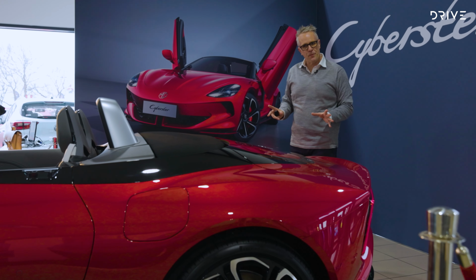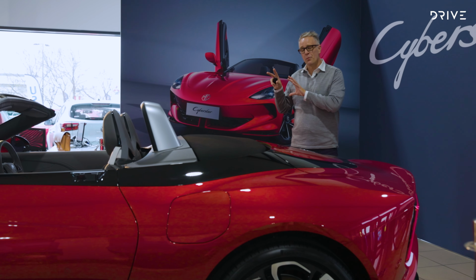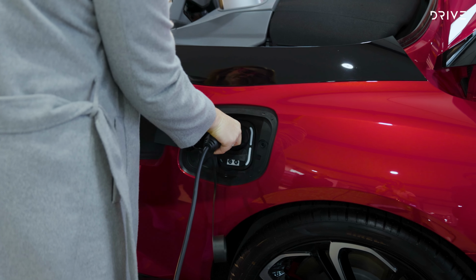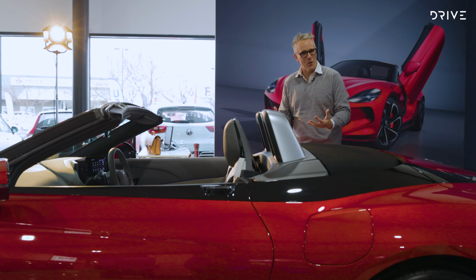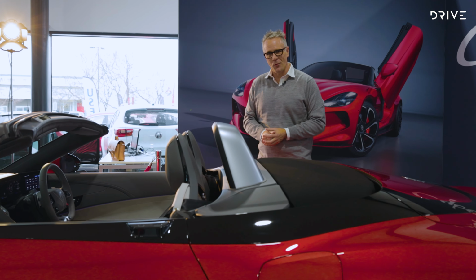It's bigger than an MX-5. Being electric, it's quite heavy, but in terms of performance, 77 kilowatt-hour battery and 375 kilowatts in this all-wheel drive version. So I tell you what, in terms of sports car performance, I reckon this thing's going to be pretty exciting on the road.